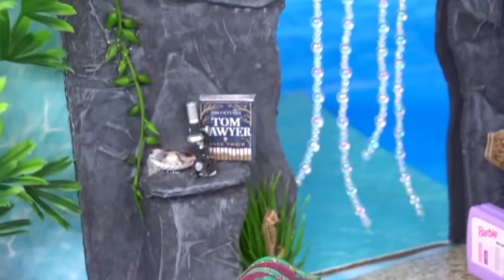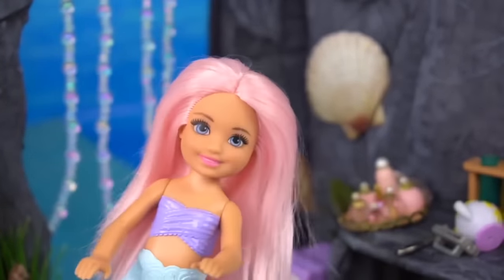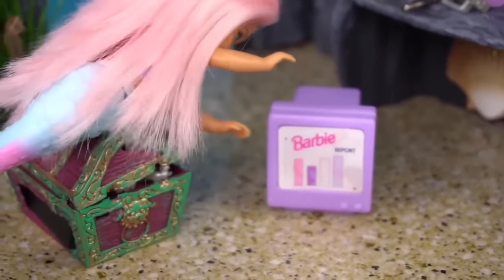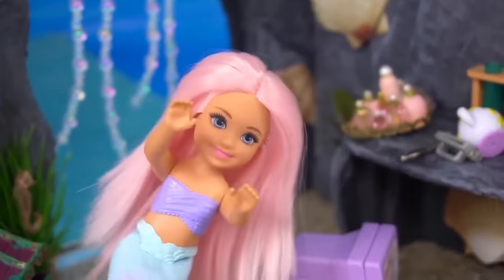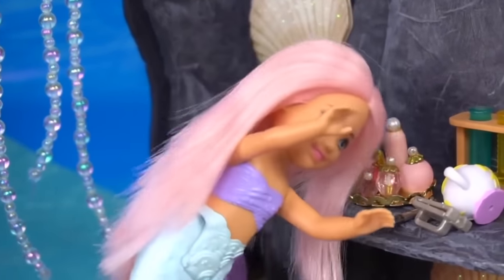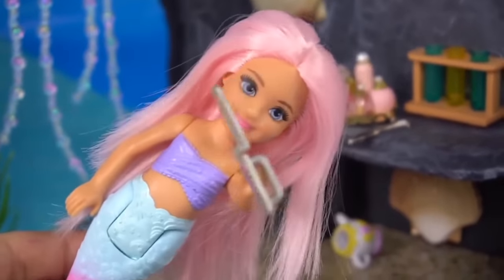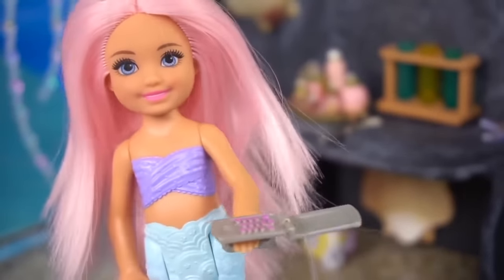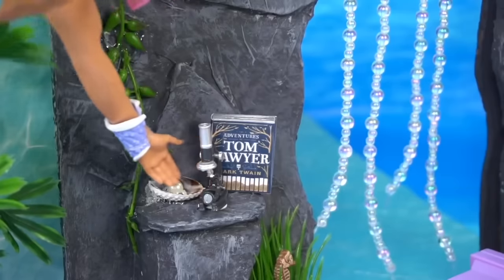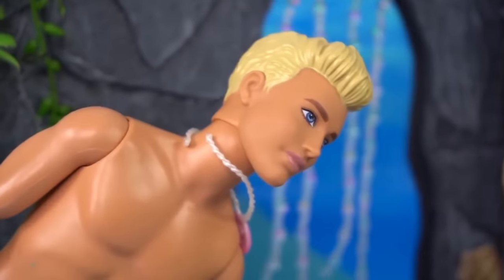Whoa, you have found some amazing things here. This is one of my latest finds. It's a really, really old computer monitor. I think it belonged to a bank or something. I also found all these perfume bottles from a ship. I also found this thing. I have no clue what it is. Even my friend Chelsea had no idea. Well, you sure have some fascinating things here, sweetheart.